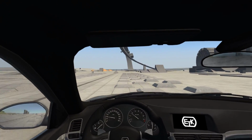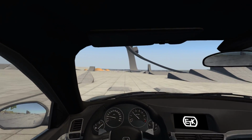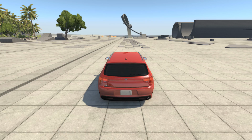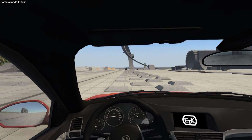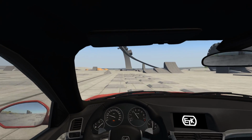Sit at about 40 kilometers per hour. That is comfort, so that should be the smoother one. All right, how does the non-comfort then do? Oh yeah, it does seem a little bit more from the inside.